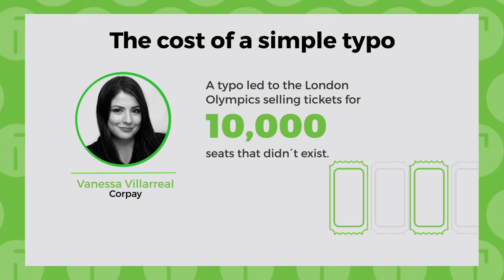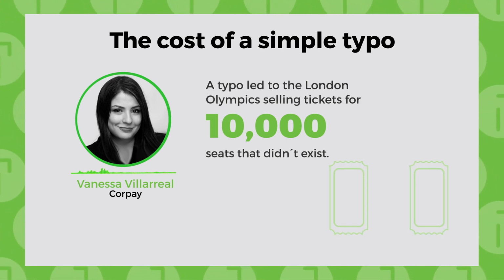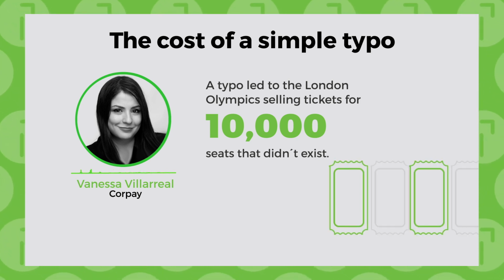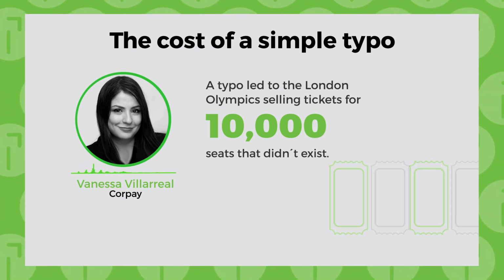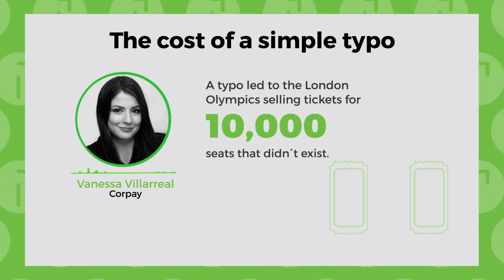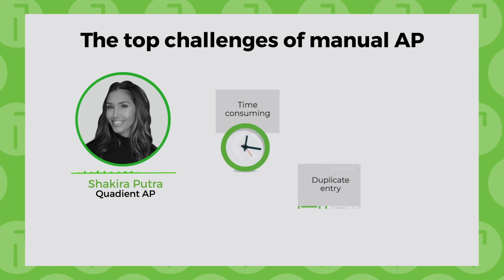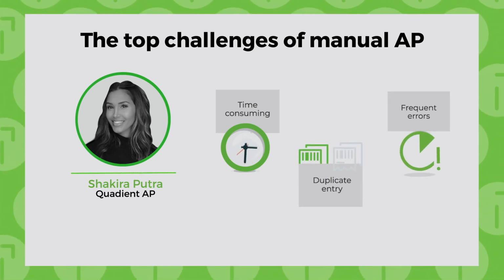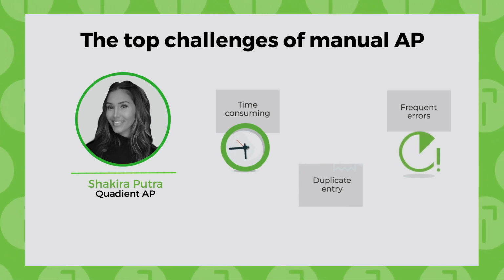It's no surprise that 71% of organizations identify manual data entry and inefficient processes as their top pain point. Errors, wasted time, and unwanted delays can easily lead to late fees, fines, and even supply chain disruption. We saw in the previous example how frequent errors can lead to significant consequences for businesses, both large and small. But manual AP is also time-consuming, low-value work.